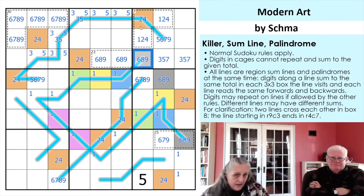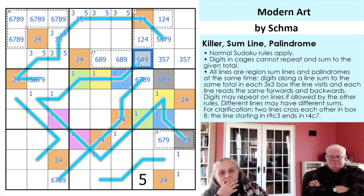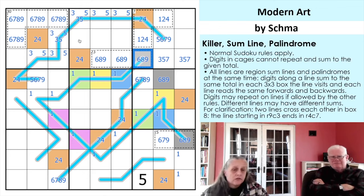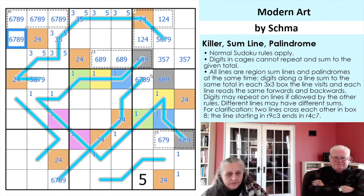Gray 6, 8, 9. Oh no, it could be up there. It couldn't. Why? Because you can't put 3, 5, and 6 on that line. It would sum to too much. Oh, right. So gray is in there somewhere. So this is not gray. That's not really all that helpful.